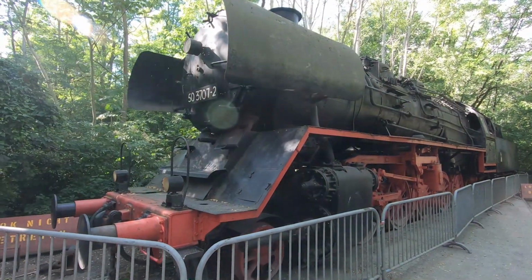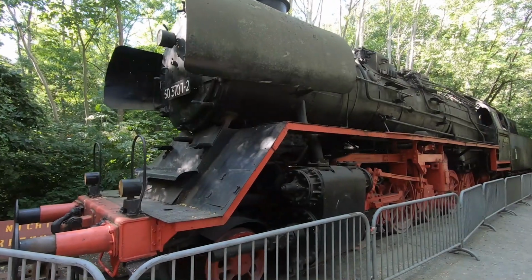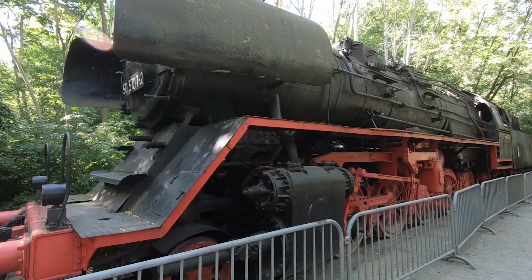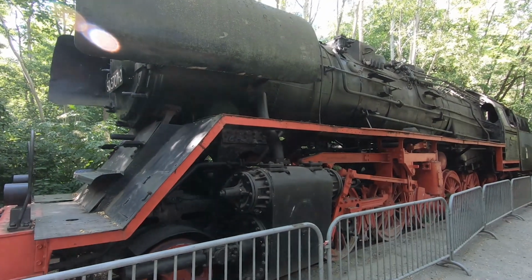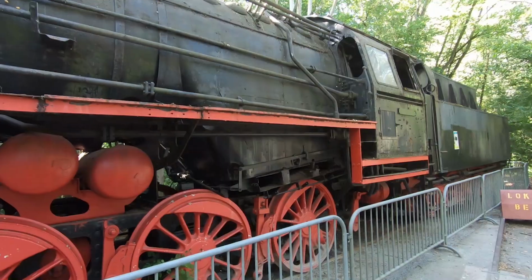I'm standing in front of the historical train, which is near the entrance area of the nature park Südgelände Schöneberger. And what I will do is I will do a very slow camera run around the train.